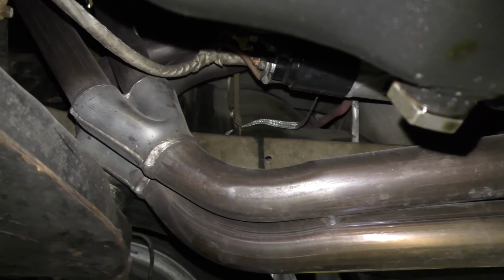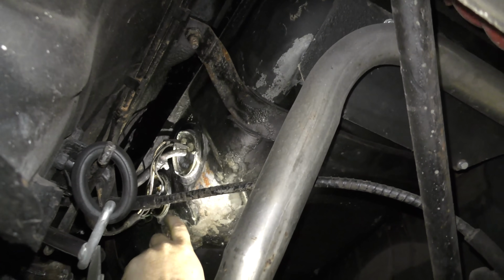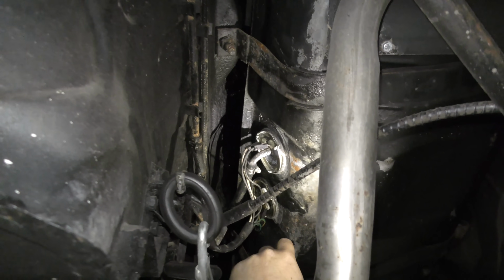Let's head on back to the gas tank. So here you can see the gas tank. And there's the fuel pump and the fuel sending unit. It's two separate openings here. So very likely his fuel pump has given him issues.